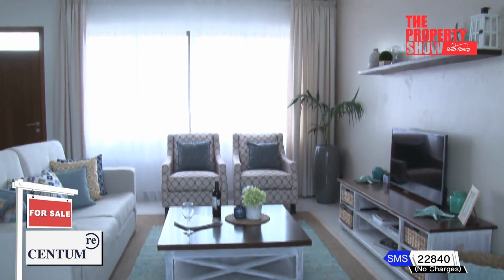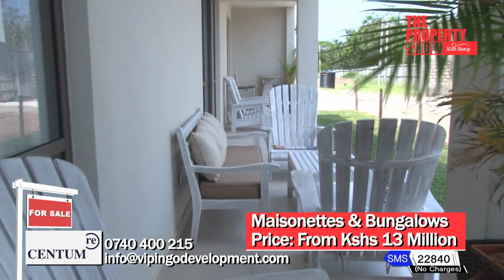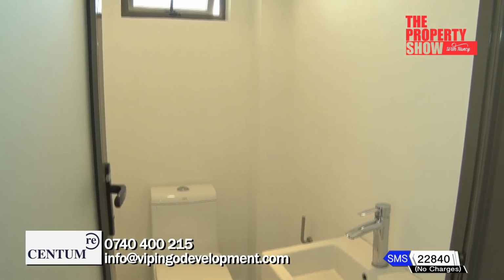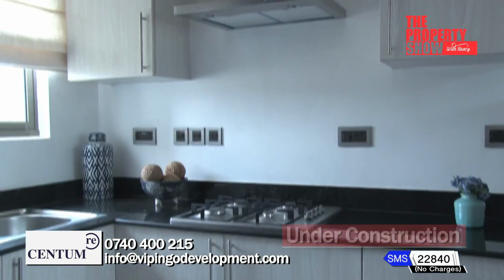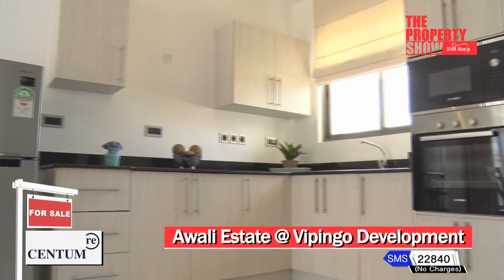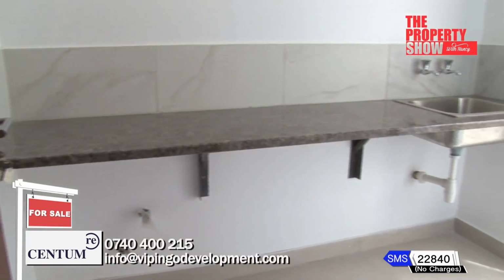Amenities include spacious lounge with large sliding glass doors leading to the terraces where you can relax and enjoy the breeze, cloakroom for visitors, a fully fitted kitchen which comes with a microwave, oven, fridge, cooker, hood, as well as top and bottom cabinets for storage, pantry for more storage of kitchen supplies, laundry area.